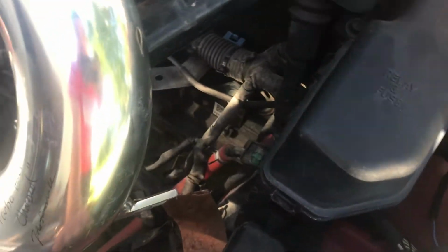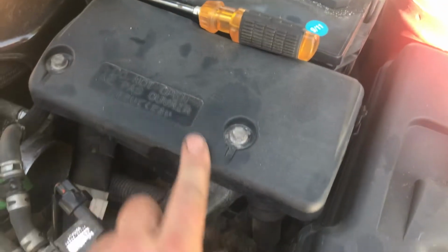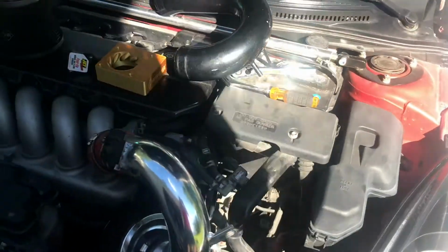So I, on the forums, asked a few questions. We'll see if anybody responds. And then you also have this little air duct that goes into the ECU, but the filter should be able to come right through here. So yeah, this has been a lot of fun.